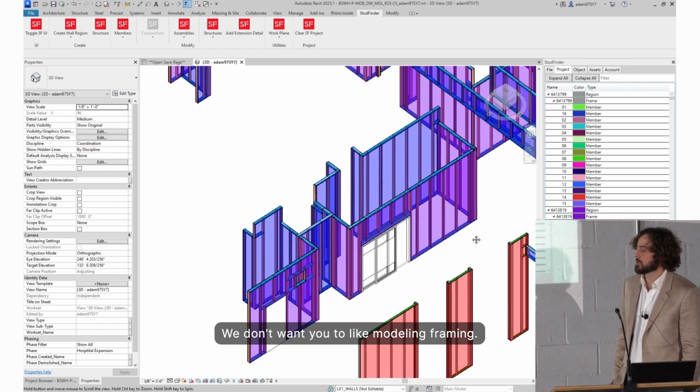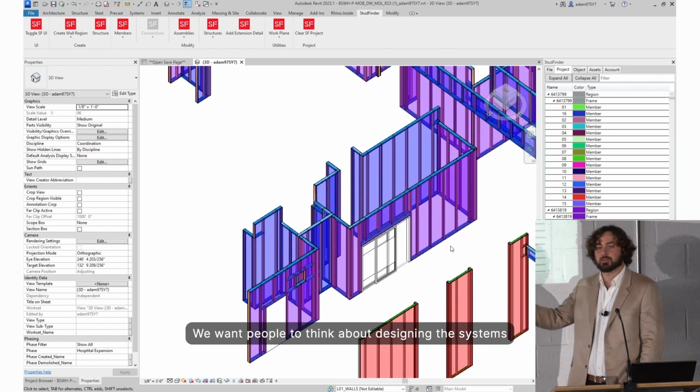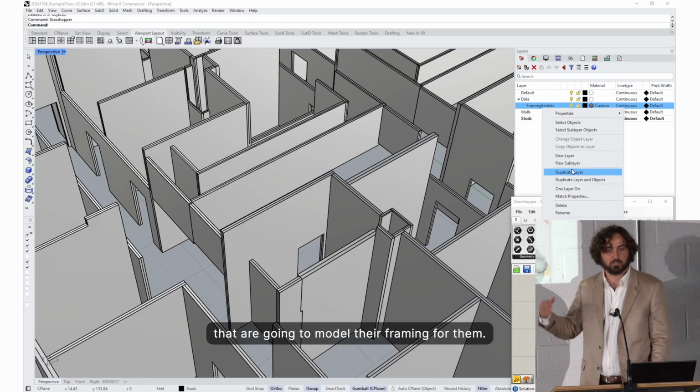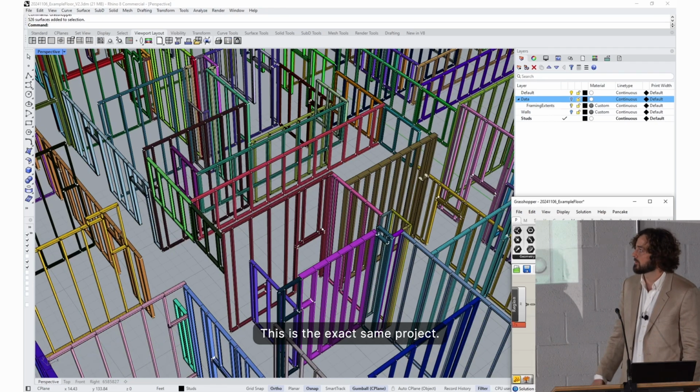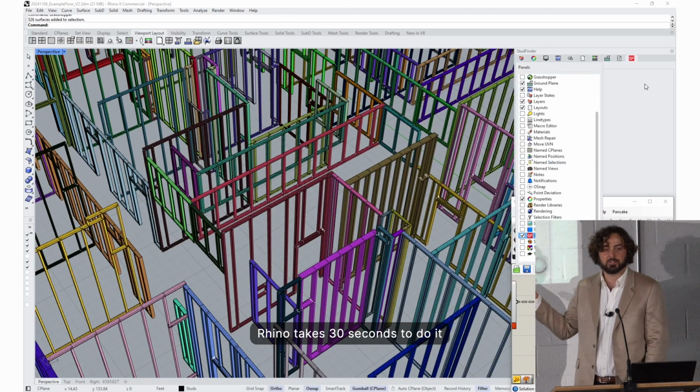Because we don't want you modeling framing. We want people to think about designing the systems that are going to model their framing for them. We can run the same thing in Rhino. This is the exact same project. Interestingly, Rhino takes 30 seconds to do it.